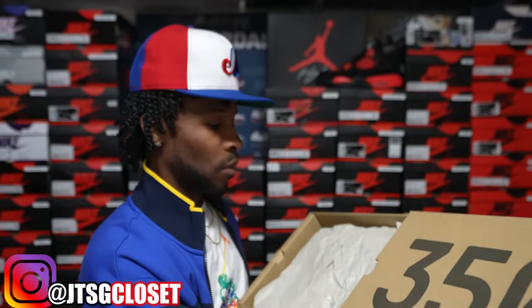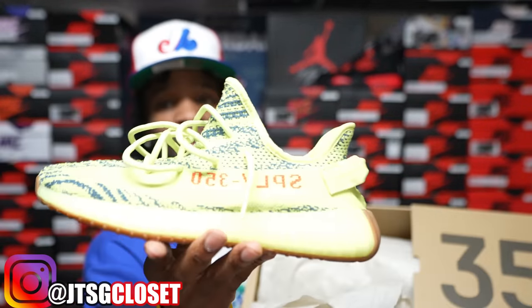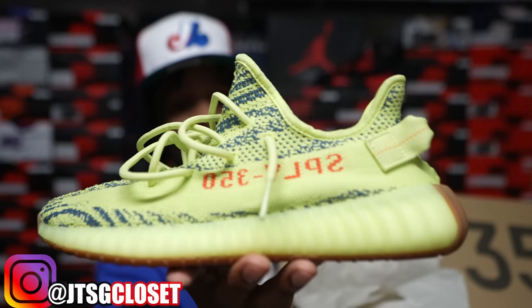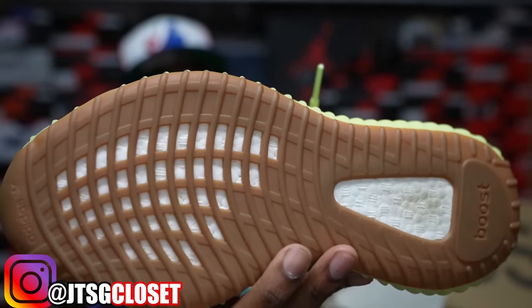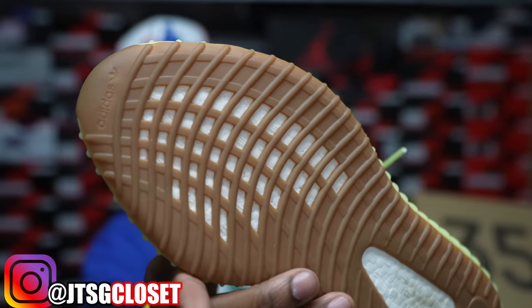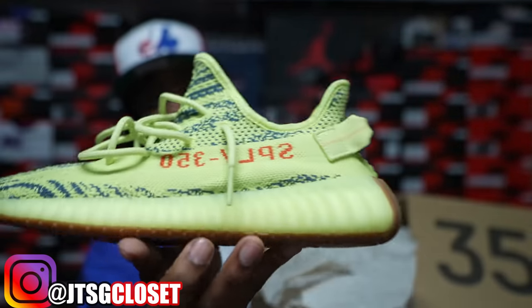So, what shoe is that? That is the Yeezy 350 semi-frozen. So, Yeezy 350 semi-frozen. I need $350 for these plus shipping, and as you can see, very near deadstock. Like very near deadstock. Only worn probably two times, man.